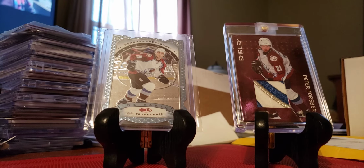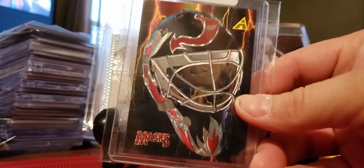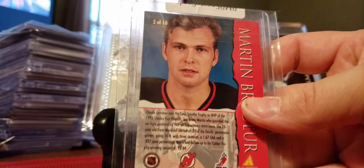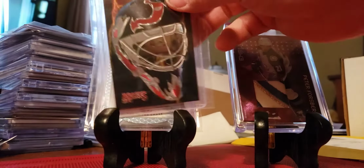See, here's the other one I got. The Brodeur mask. I said that one from Toronto took forever and a day. So I thought that was lost, so I picked up this one. So there you are, Denny. Throw some Brodeur up there.